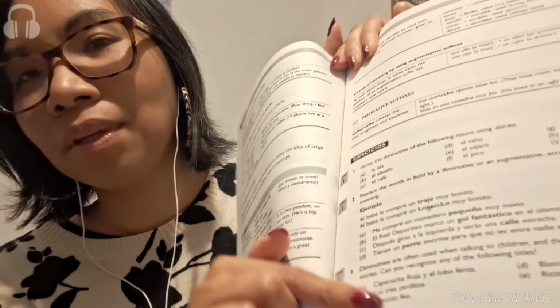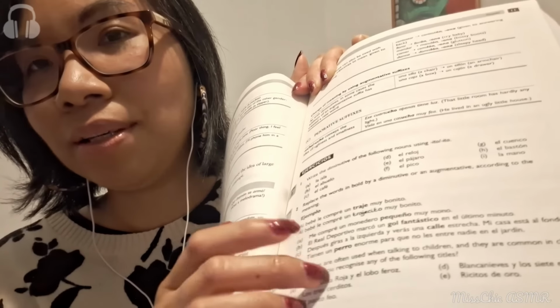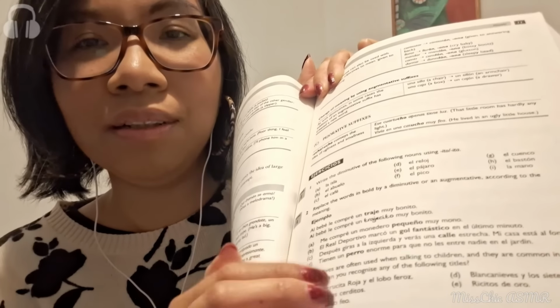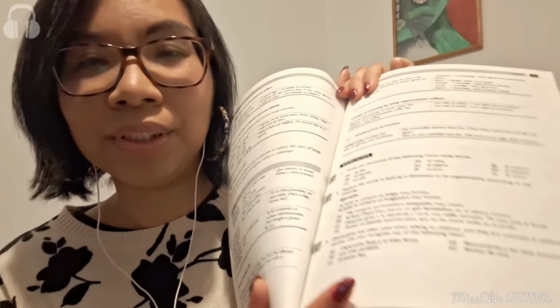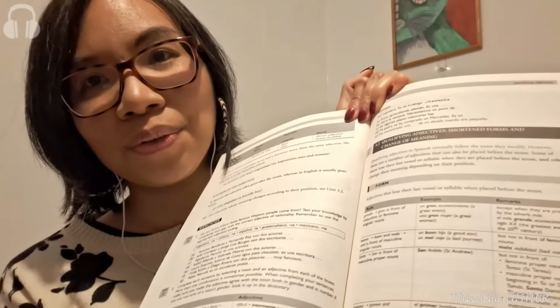It also had an explanation on all of the different grammar points and example sentences and even some exercises. I can't remember if we actually did any of these exercises in university because this was on my reading list, but it wasn't one of those books that it was compulsory to get. So we didn't necessarily need to buy this book, but it was something that I found really useful for my studies.